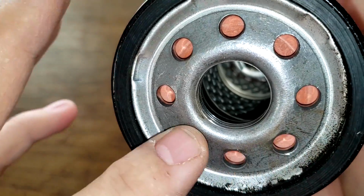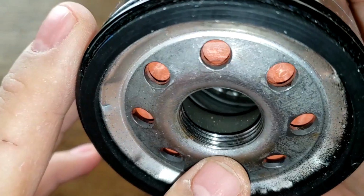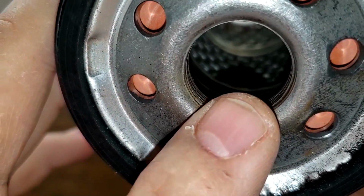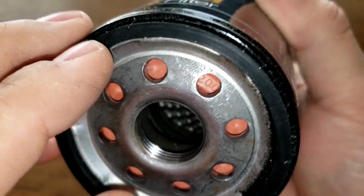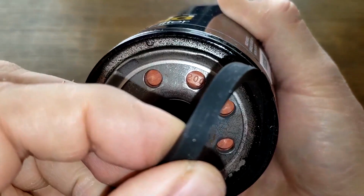Okay, this filter has 8 inlet holes. Looks to be a silicone drain back valve. 4 grooves there for the threads. Metal core with louvers. And bypass valve down below. Nitro rubber gasket. It's pretty thick.